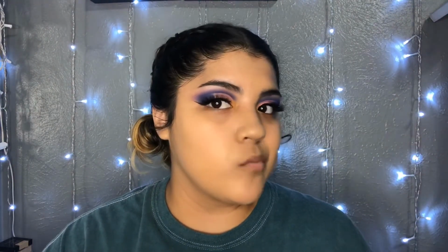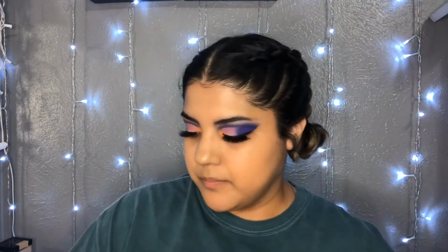Okay, this foundation looks so pretty. And even though it's a matte foundation, it doesn't look matte. I'm pretty sure it's because of the hydrating primer that I used. But it looks super pretty and glowy and nice. This is definitely not my shade. But hopefully it'll be fine once I put concealer and powder and everything.